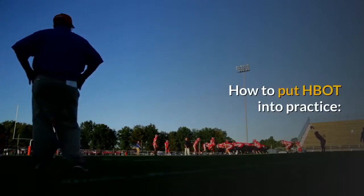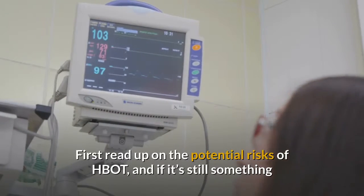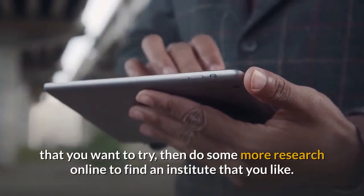How to put HBOT into practice. First, read up on the potential risks of HBOT, and if it's still something that you want to try, then do some more research online to find an institute that you like.